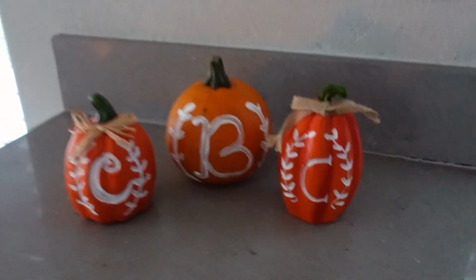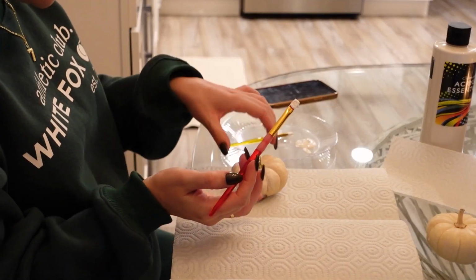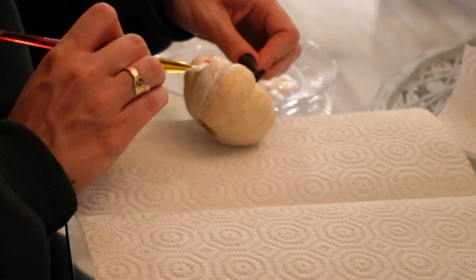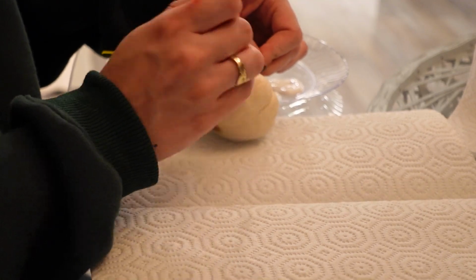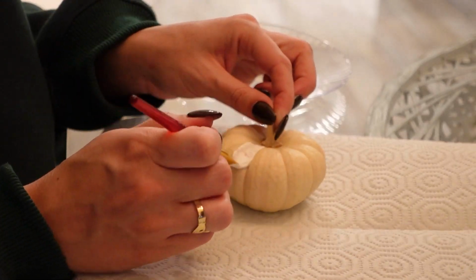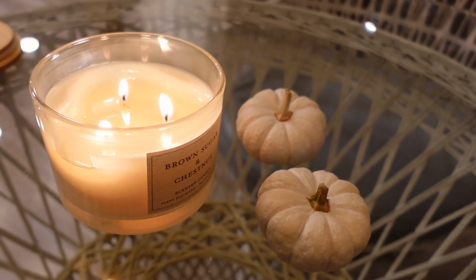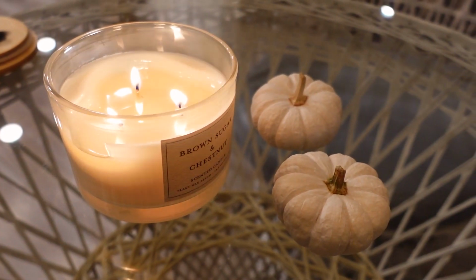Kind of cheesy, but I kind of love it at the same time. I had like all this extra paint, so I decided I'm going to paint the white pumpkins whiter because I just have like white paint sitting here. So they'll just look a little bit more pristine. White pumpkins painted whiter. Just a little subtle enhancement.